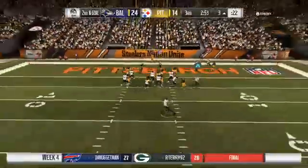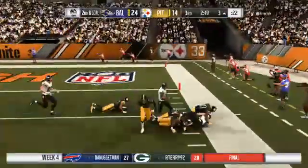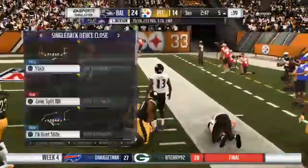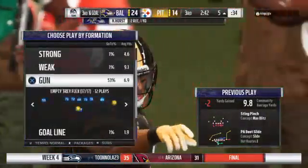They go play action with Jackson. He'll buy some time right. That's going to be caught at the 10-yard line. And he'll go backwards, losing yardage to the 5. He lost 2 there, and it's 3rd down.